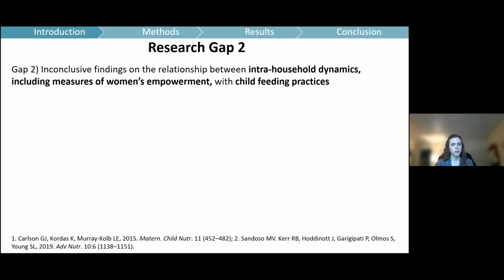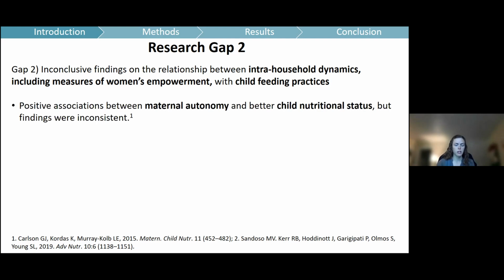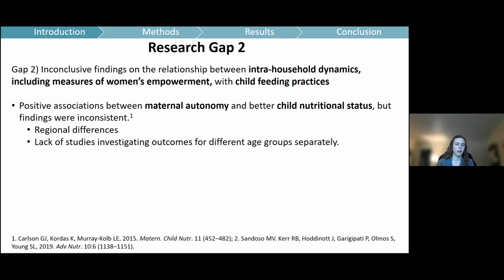Second, we see inconclusive findings on the relationship between intra-household dynamics, included in measures of women's empowerment, and child feeding practices. I'll highlight 2 reviews here. In a review from 2015 by Carlson et al., positive associations in general were observed between measures of maternal autonomy and better child nutritional status. However, findings were inconsistent. This was not a clear picture. Some negative associations, some insignificant results, and they highlighted regional differences and a lack of studies investigating outcomes based on different age groups separately.